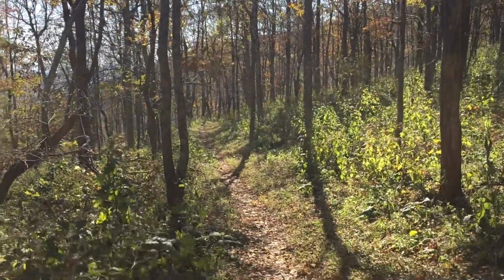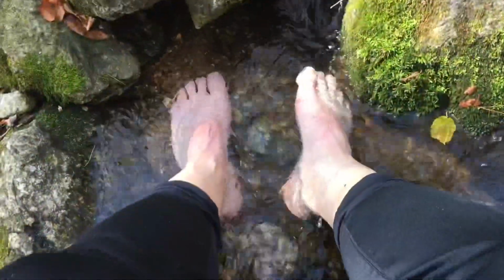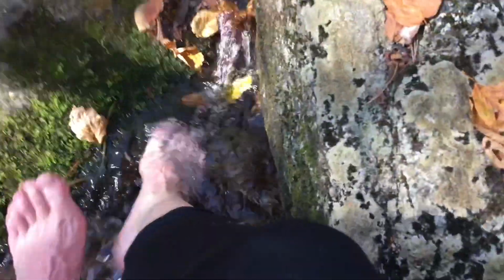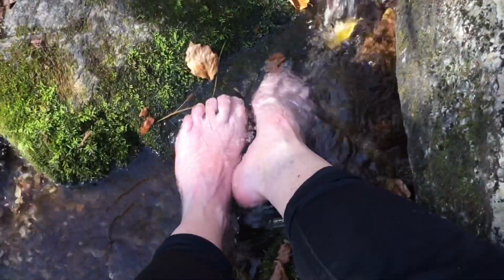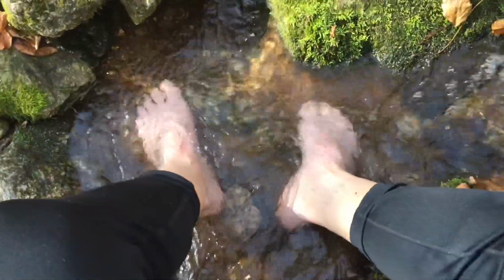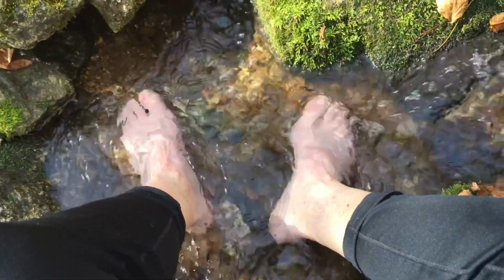But now we're going to go down to the creek. Hopefully there's a creek where I can soak my feet. Ooh-wee. That feels good. Cold. Good. Cold. Can't feel my feet.